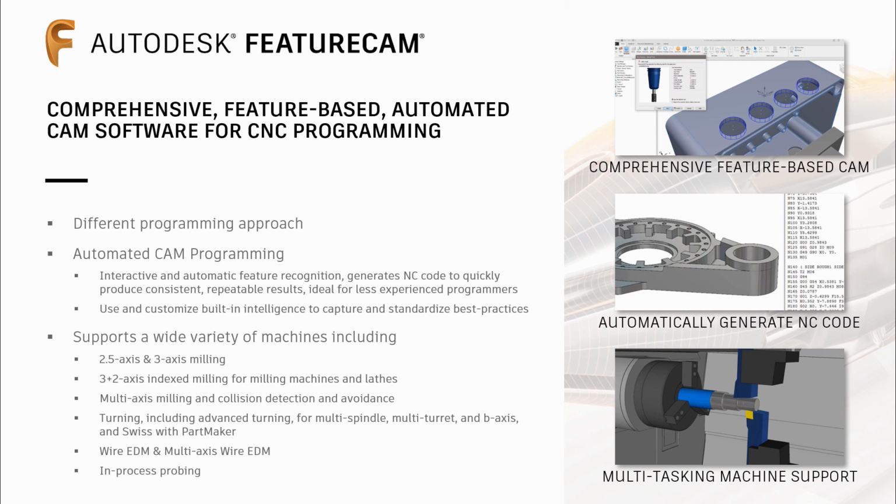Its comprehensive capabilities mean it supports a wide variety of machine types, including 2-axis and 3-axis milling machines for fast prismatic part machining and advanced 3-axis surfacing. It can also be translated to 3+2 index milling for milling machines and turn mill lathes. It can be used for multi-axis milling, including 4-axis wrapping to apply 2D toolpaths to cylindrical faces, and simultaneous 5-axis machining with the ability to detect collisions during simulation and apply corrective avoidance tilting during calculation.